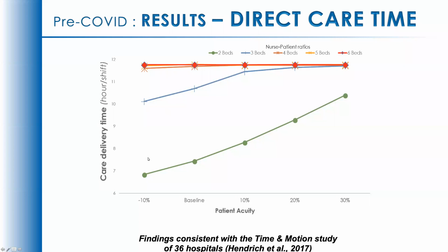And so we can see over here on the left with 2 beds, the nurse is underutilized and really is only delivering care up to say 10 hours per day. But in 3, 4, and 5 beds, you very quickly come to the point of saturation where the nurse simply cannot deliver the amount of care that's required for those 4, 5, and 6 beds according to the acuity of the patient.